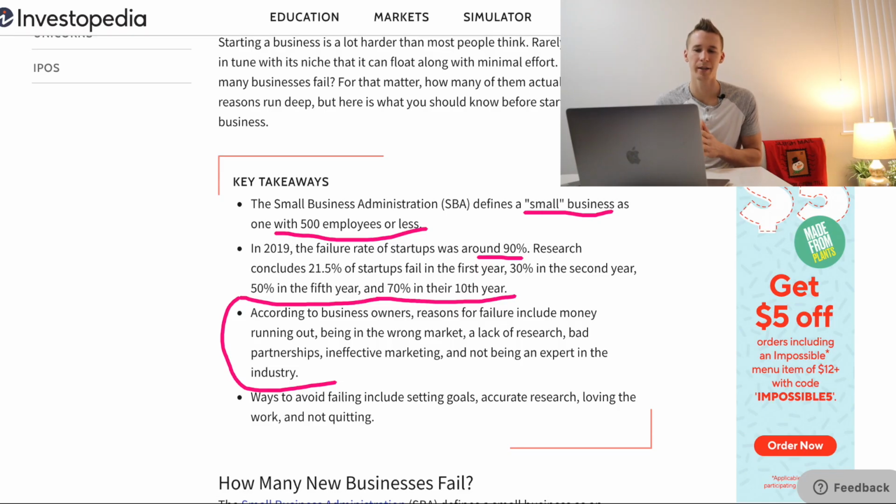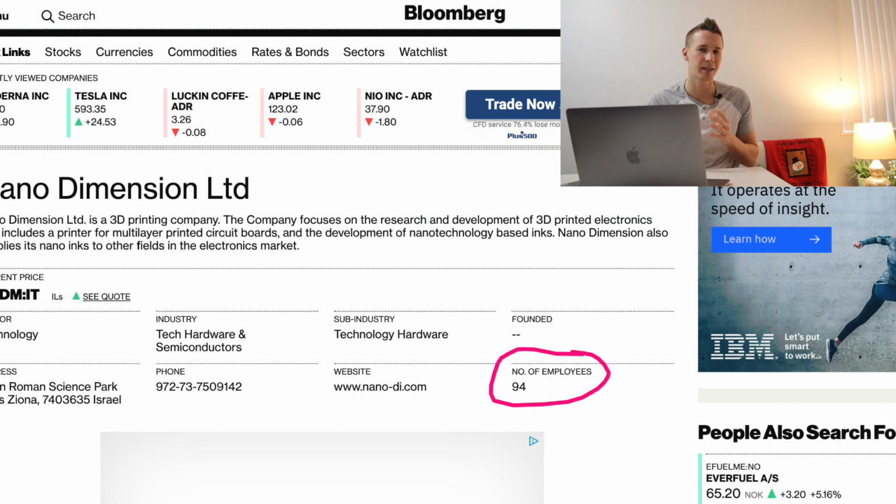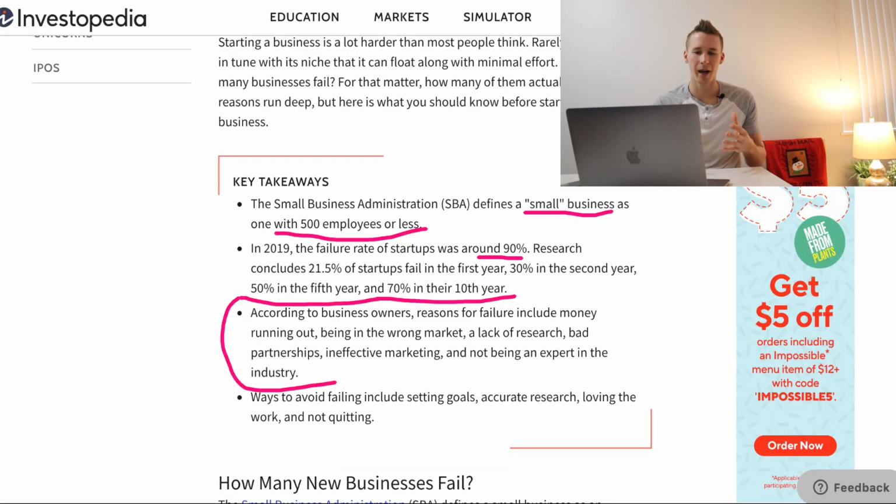So the first thing we need to figure out is, is this company going to be successful? Because if you read here, the Small Business Administration defines a small business as one with less than 500 employees. And Nano Dimensions, I believe, has around 100 employees. So they are defined as a small business technically. So anyways, in 2019, the failure rate of startups was around 90%. Research concludes 21.5% of startups fail in the first year, 30% in the second year, 50% in the fifth year, and 70% in the 10th year.